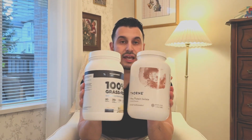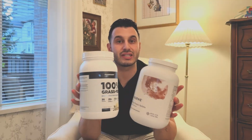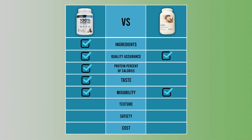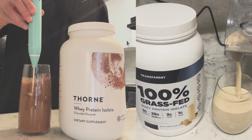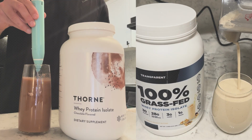The next head-to-head category is texture, which is thick or thin. It's also a tie between the two. Transparent Labs Whey Isolate mixes quite well and has a smooth texture, even when using water instead of milk. Its rich and creamy texture makes every protein shake enjoyable. Thorne Protein is also great in this regard, and I didn't notice any significant differences between the textures when I mixed with water or milk. Because of that, I don't think either product came out on top in this category.